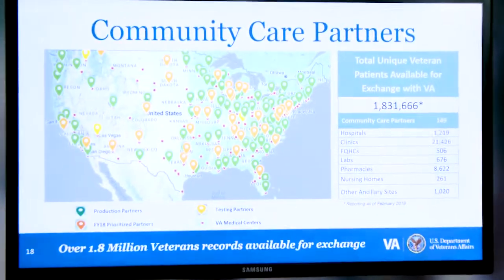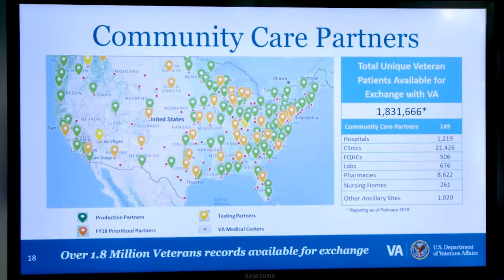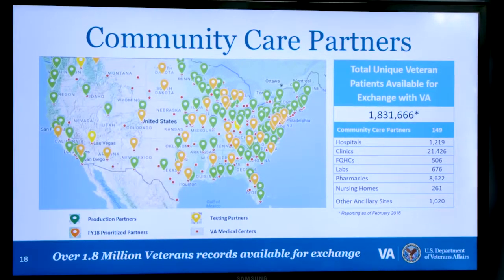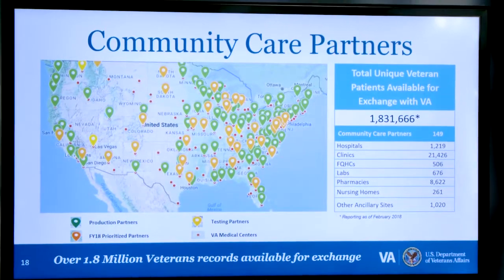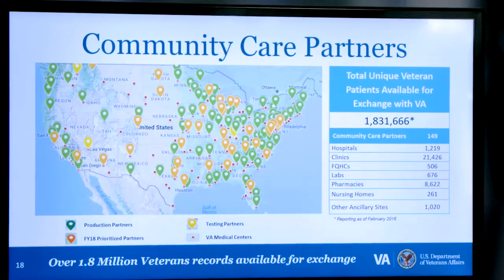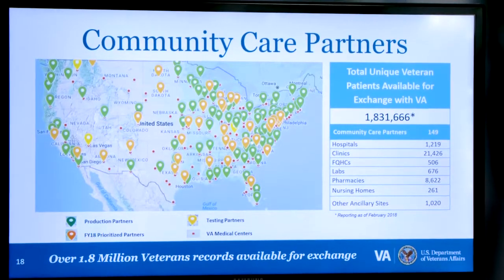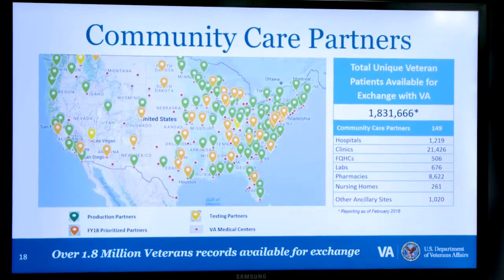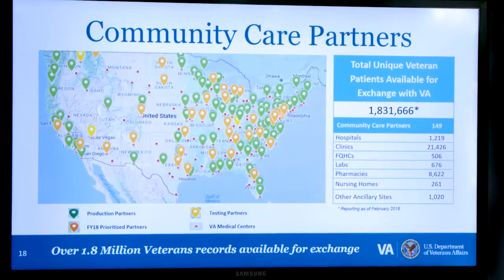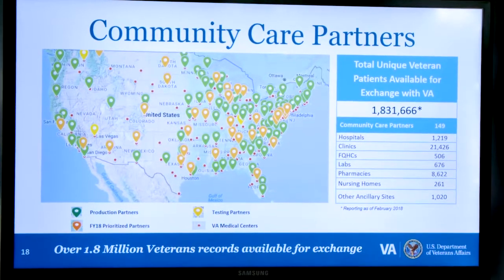So as you can see, this is a map of the United States, and within this map, this is showing you a lot of healthcare. The business proposition of this map is that over 1.8 million veteran records are currently available for exchange across the country. Of those exchange partners, we have over 150 currently in production with the VA.